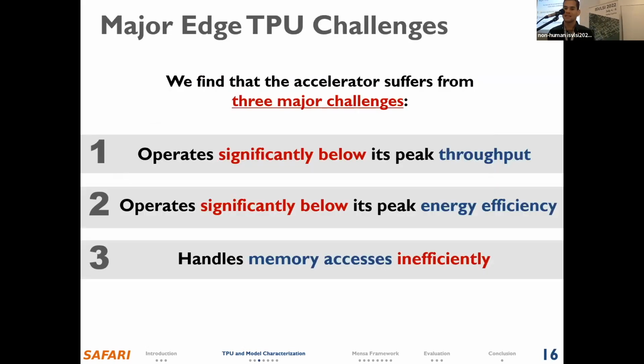After we analyzed the performance and the energy of those 24 models running on the Edge TPU, we concluded that the Edge TPU suffers from three main challenges. The first is that it operates significantly below its peak throughput. The second is that it operates significantly below its peak energy efficiency. And the third is that it handles memory quite poorly, even though it has a specialized dataflow.